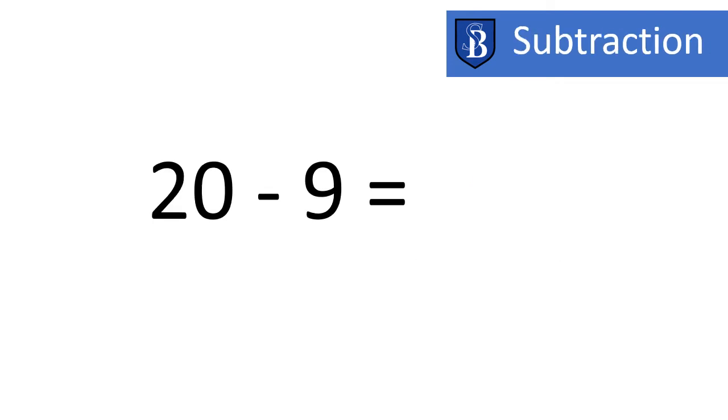Now let's think about some subtraction. What does this number sentence say at the moment? That's right, it says 20 take away 9 equals. Can you find the answer and then prove that you're correct using your counting objects? You might want to pause this video now, adults, for a little bit more time, and when you're ready, press play and we'll think about it together.